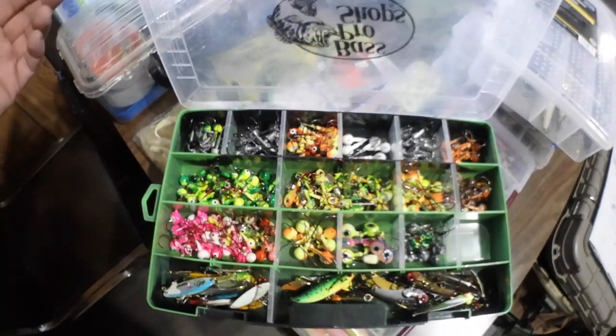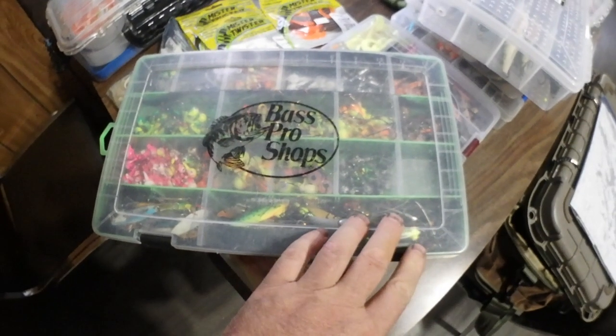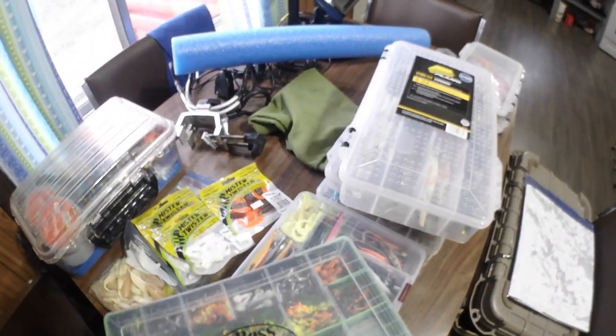Typically deeper water. If they're in like 25 to 30 foot plus, try and stay as vertical as possible with the blade baits and the spoons and rip them, and they usually hit on the upswing and they almost rip your arm off. It's awesome.